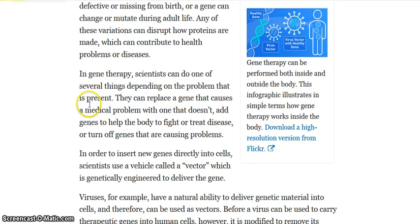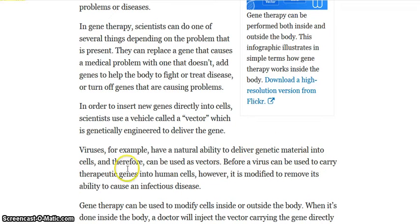And it talks about in gene therapy, scientists can do one of several things. They can replace a gene that causes a medical problem with one that doesn't, add genes to help the body fight or treat disease, or turn off genes that are causing problems. In order to insert new genes directly into cells, scientists use a vehicle called a vector, which is genetically engineered to deliver the gene. Viruses, for example, have a natural ability to deliver genetic material into cells and therefore can be used as vectors. Before a virus can be used to carry therapeutic genes into human cells, however, it is modified to remove its ability to cause an infectious disease.